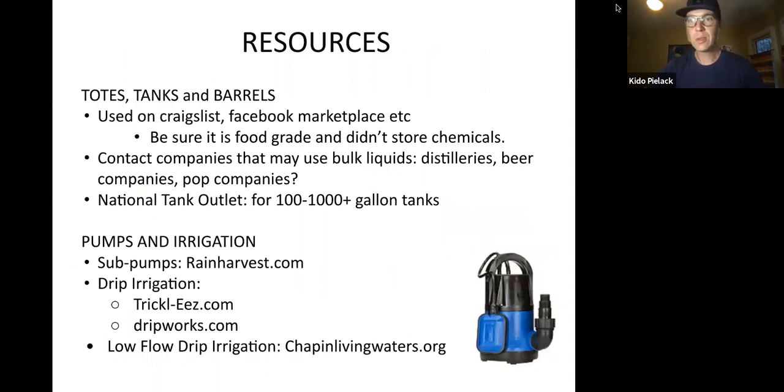Okay, so we're getting towards the end here. Here's a page on resources. I mentioned earlier, if you're looking for totes, tanks, and barrels, check out Craigslist and Facebook Marketplace. Again, be sure it's a food grade barrel. It also wouldn't be a bad idea to reach out to local distilleries or beer brewers. Sometimes they get those 275 gallon tanks, and they're available. And if you're thinking about getting really large tanks, I would recommend National Tank Outlet.